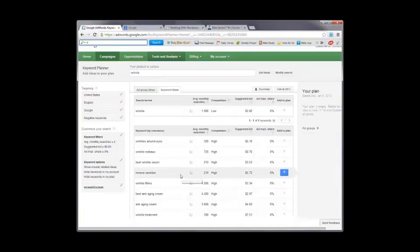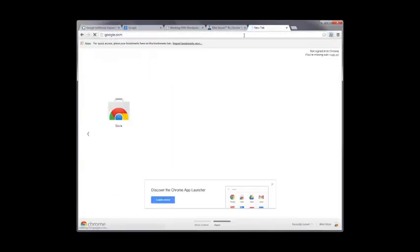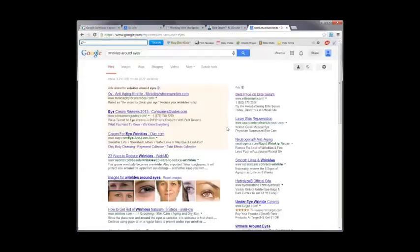Number one, what we would do is say, okay, what other kinds of things do people look at when it comes to wrinkles, like wrinkle around eyes? We want to see, is it in fact competitive? We would go to Google, type it in, and say, okay, wrinkle around eyes. All right, good. So images come up.